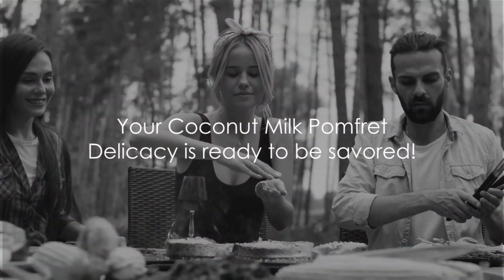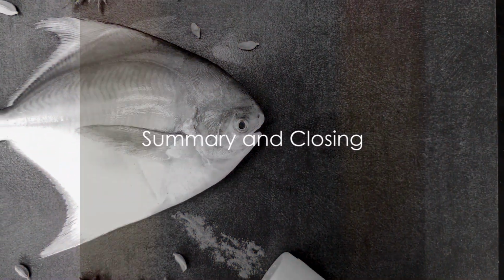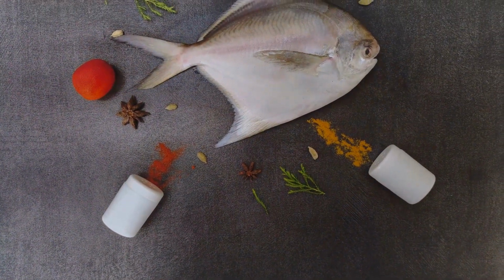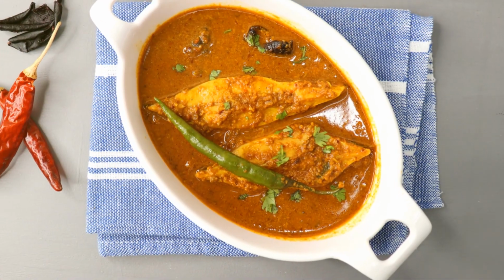And there you have it, your coconut milk pomfret delicacy is ready to be savored. We've walked through each step of this delightful dish, from selecting the freshest pomfret to serving up a plate of creamy coconutty goodness. Let's take a moment to recap.